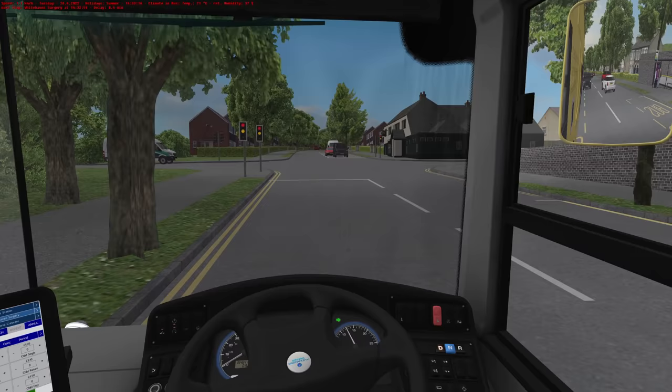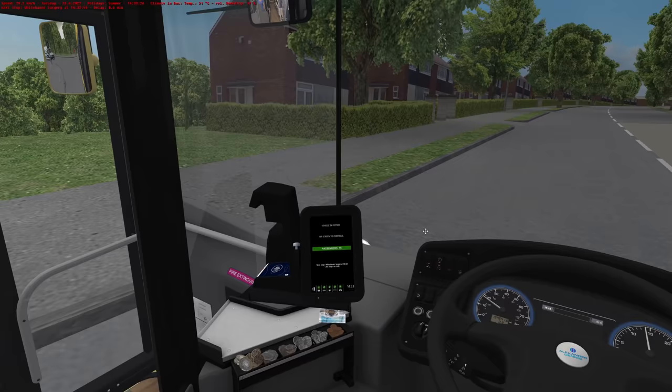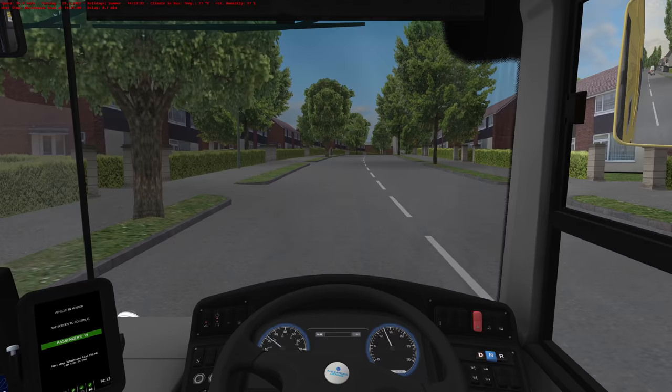Come on then, bus. Oh, listen to that. It sounds fantastic. Absolutely sounds brilliant, doesn't it? Next stop, Whitehaven Road. Oh, it doesn't rev as much as I thought it would.